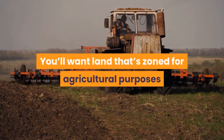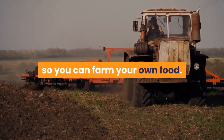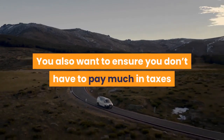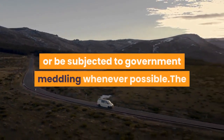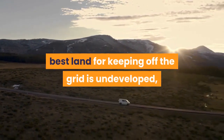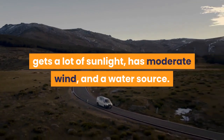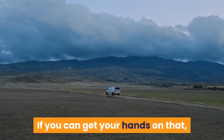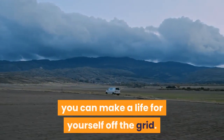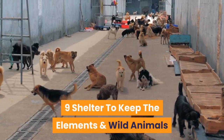You'll want land that's zoned for agricultural purposes so you can farm your own food. You also want to ensure you don't have to pay much in taxes or be subjected to government meddling whenever possible. The best land for keeping off the grid is undeveloped, gets a lot of sunlight, has moderate wind, and a water source. If you can get your hands on that, you can make a life for yourself off the grid.